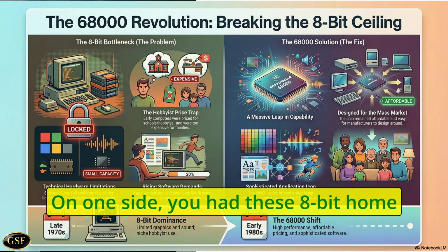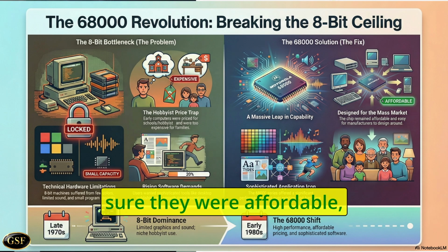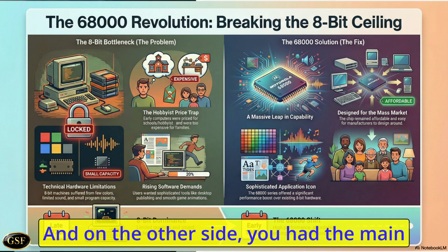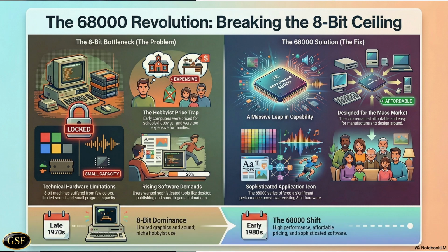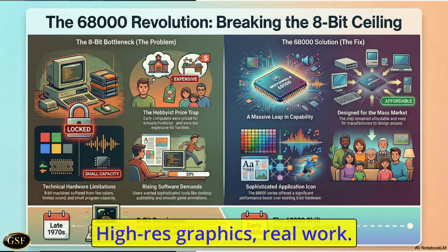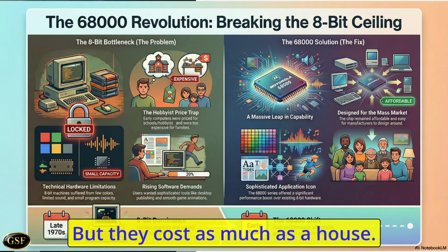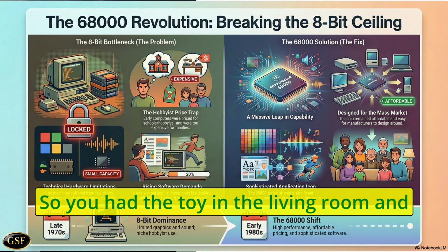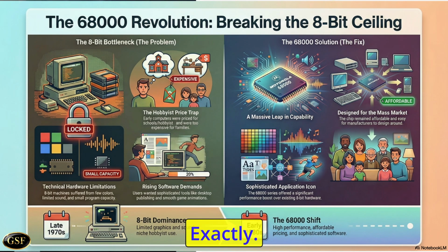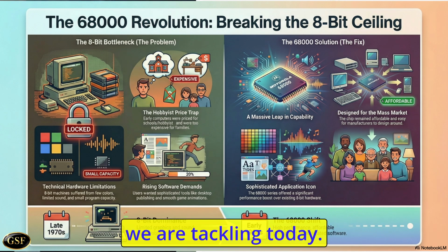On one side, you had these 8-bit home machines that were affordable, but so limited. Incredibly limited. And on the other side, you had the mainframes, the minicomputers used by NASA and big universities. Those machines could do amazing things, high-res graphics, real work. But they cost as much as a house. So you had the toy in the living room and the god machine in the server room, nothing in between. Exactly. And that is the problem we are tackling today.